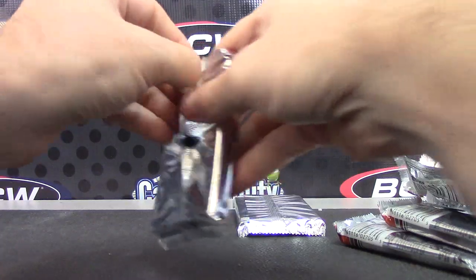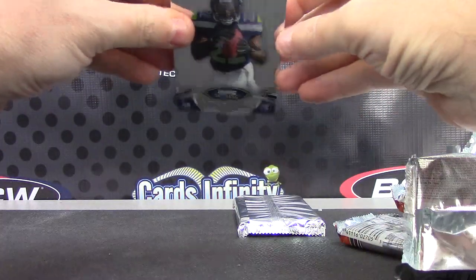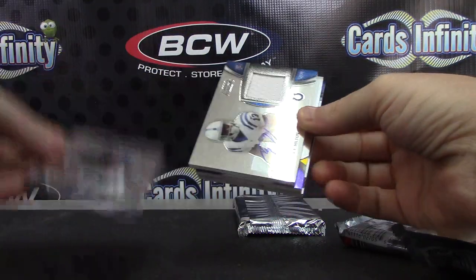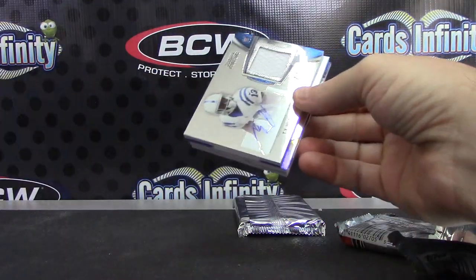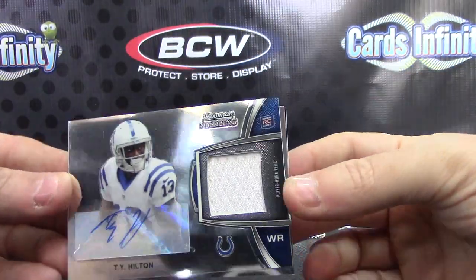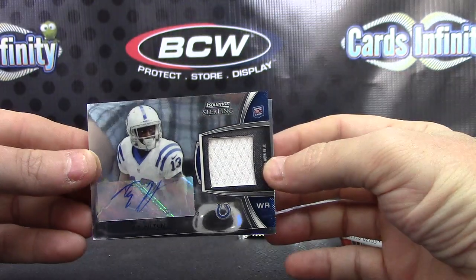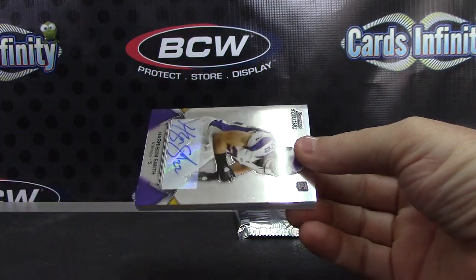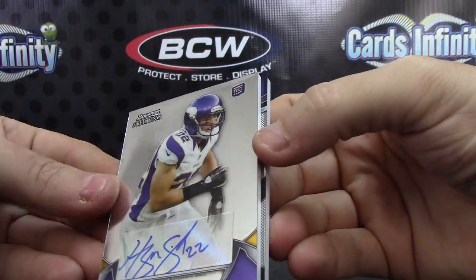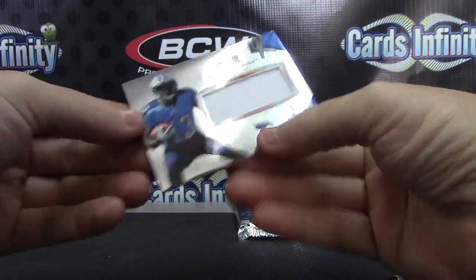Last chance. This one has three fatties. All right, you got Robert Turbin. You got two Colts in this box and not an Andrew Luck in sight. T.Y. Hilton, jersey autograph. He actually could be pretty good this year. T.Y. Harrison Smith. And jersey of Kendall Wright.